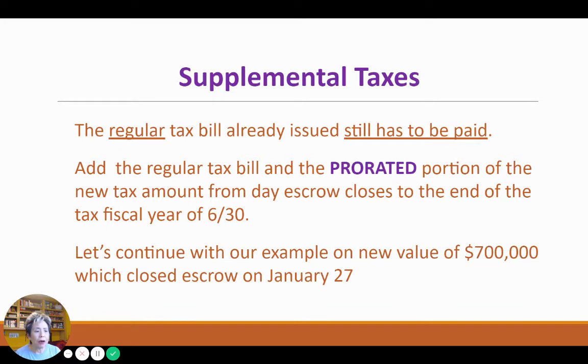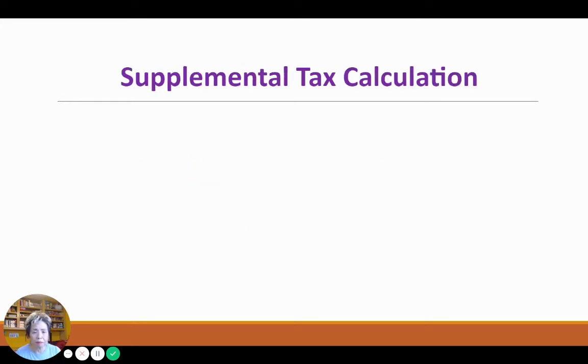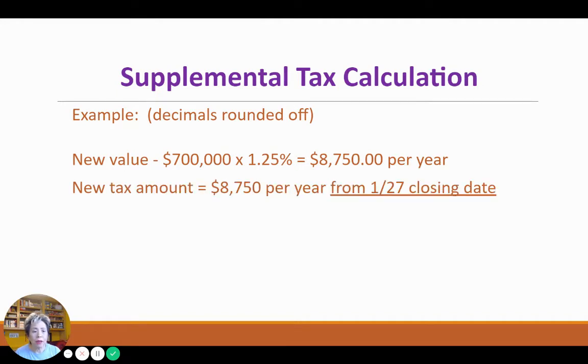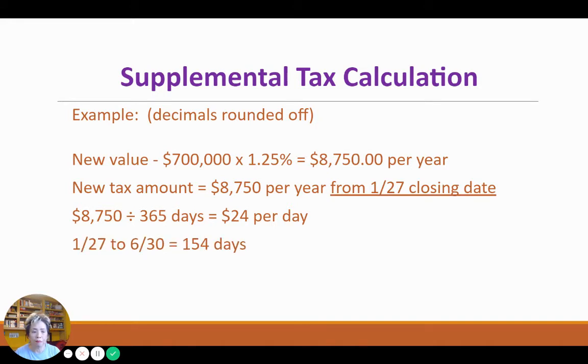So let's continue with our example of the new value of $700,000 and decide that the escrow closed on January 27. So the new value, 700,000 times 1.25, we said, is $8,750 per year. The new tax amount of $8,750 from January 27, which is the closing date, to June 30th is a $24 per day tax amount. $8,750 divided by 365 is $24 per day.